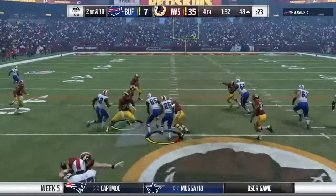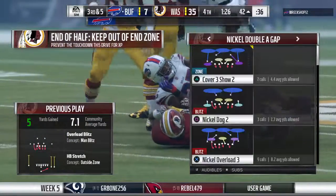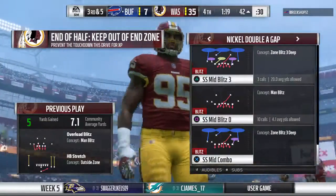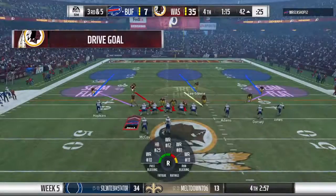On second down, it's McCoy, and able to push his way forward here for a good little gain. It'll be a pickup of 5, and that leaves him with 5 more. 3rd and 5 now. Frustrating for a defense, energizing for an offense. Finding a way to create that type of yardage in your running game will make the guys carrying the ball very, very happy. The Bills on 3rd down.